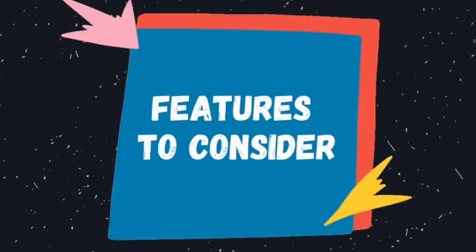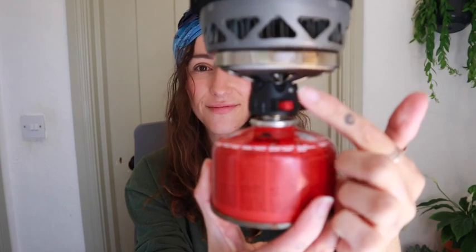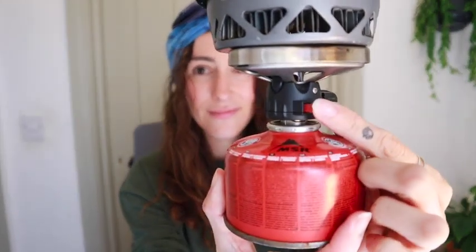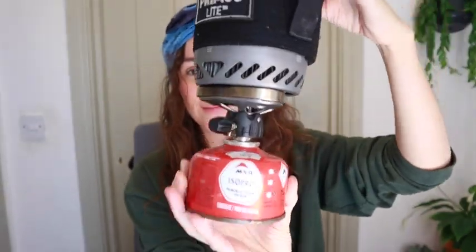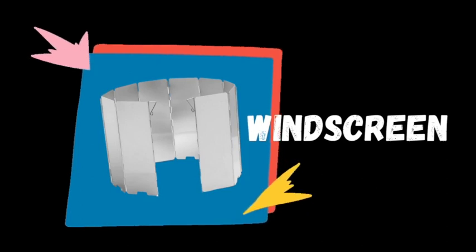Some features to consider. The piezo igniter. This is a push-button spark producer found on some canister fuel stoves. It's a handy feature, especially if your matches are lost or wet. Stabilizers can be attached to the bottom of fuel canisters to provide a stable base on uneven ground and reduce the chance of upright models tipping over. Your windscreen protects stoves and increases the efficiency of your camping stove in windy conditions.